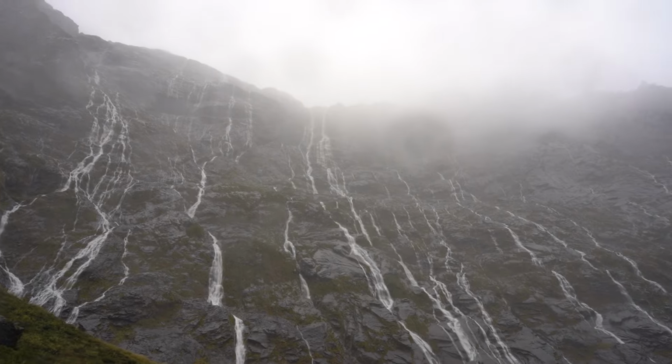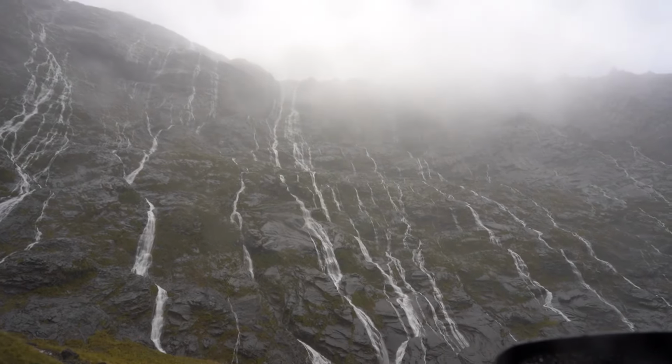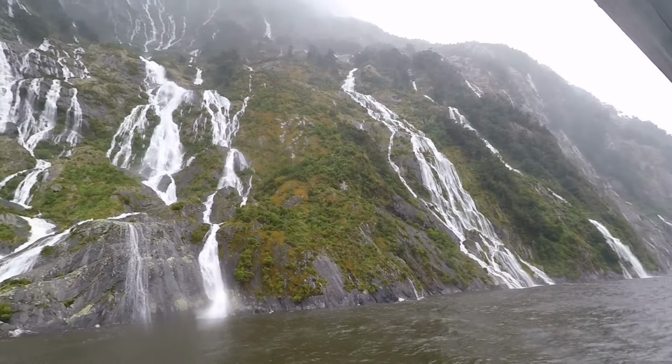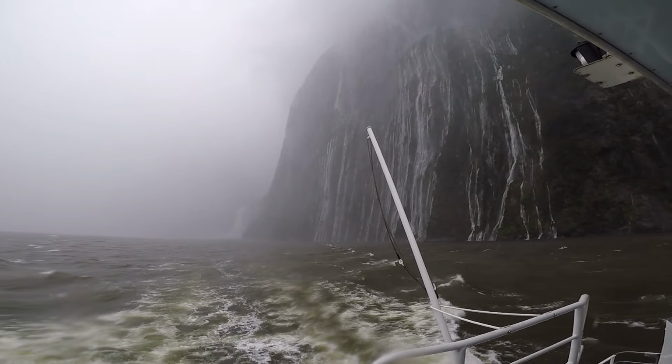So as beautiful as it may be, make sure to stay on your side of the road. Milford Sound itself isn't really a town. There's an airport, port, and a small, very expensive shop, along with a couple of accommodation options. Milford Sound is known for its reliably poor weather, but with the rain comes the explosion of waterfalls out of the cliffs. So in some ways, a poor weather day will actually give you the better experience.